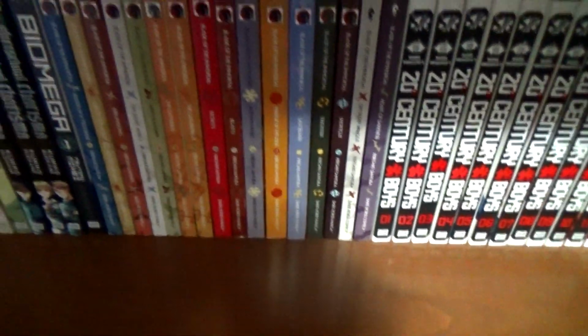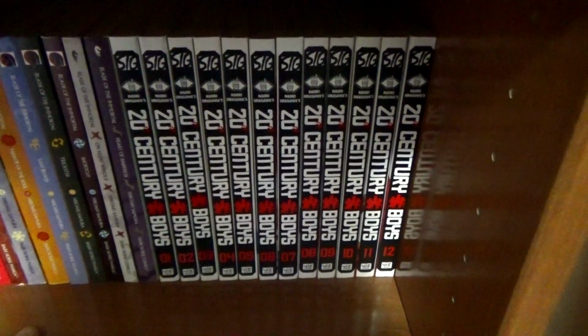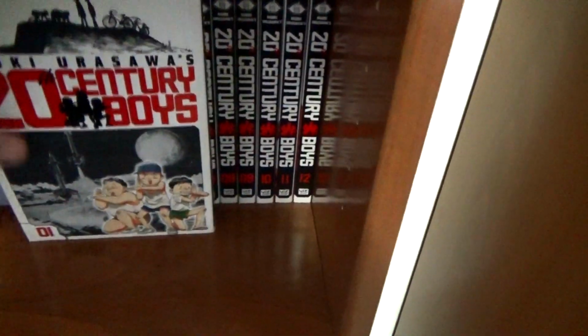So yeah, definitely gonna read that one soon. And then still looking to buy the rest of 20th Century Boys. I still only have 1 to 12, but it's a series that I cannot wait to get into. You know, Naoki Urasawa does some fantastic stuff, so I'm really looking forward to getting into 20th Century Boys.